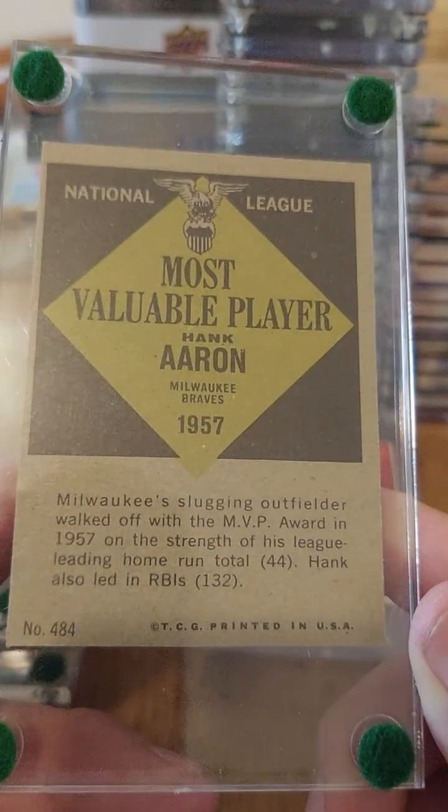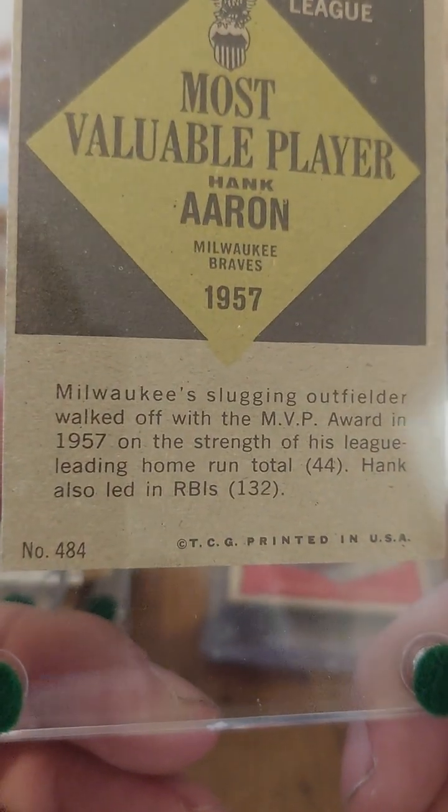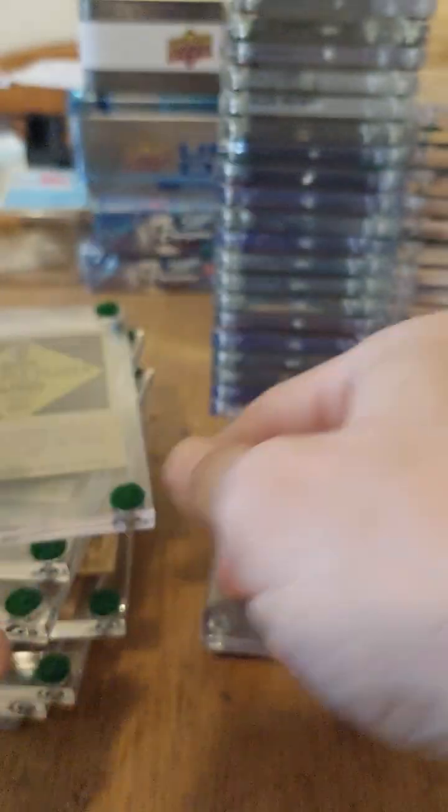Back this time, centering is off. But again, high number. Very cool. Look at that. Wow, we got the walk-off MVP award. Nice. Wow, 132 ribbies. Very nice.